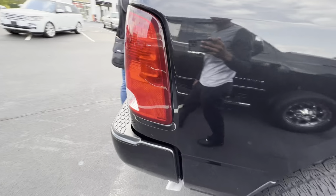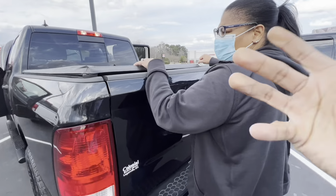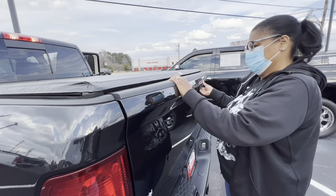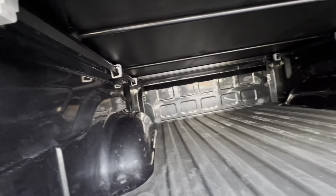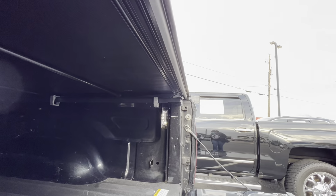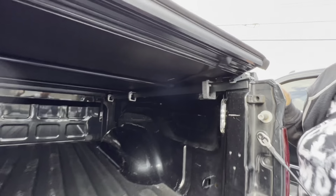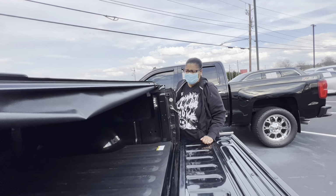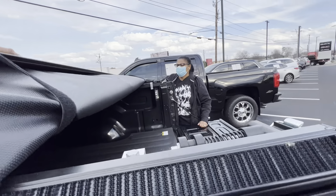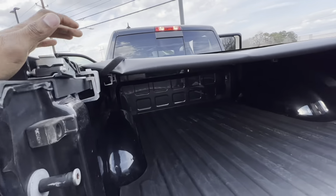I don't think you can actually let that back. Let me see. Open it. I'm not sure if you can. Pull that one over there. Pull what? That little latch. No, this part. Oh, it did it wrong. Move it. Yeah, I guess. But it's attached to here, so.